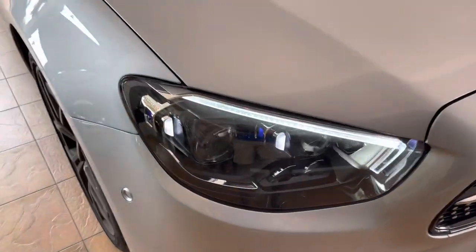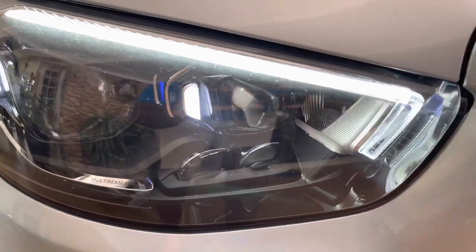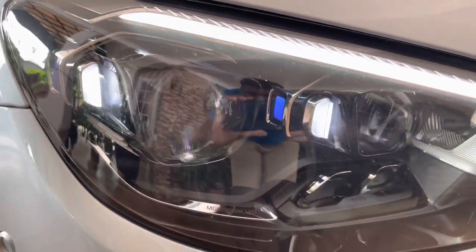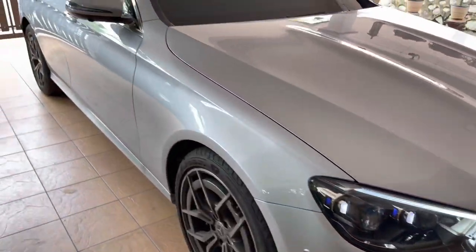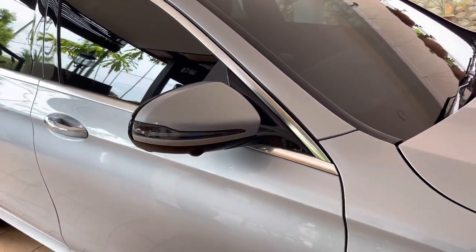You get your multi-beam LED lights illuminating as you unlock the car. So you get your daytime running lights illuminating, as well as the blue details within the headlights. They illuminate every time as you unlock the car. So here's a better look at the headlights with the headlights off and the multi-beam LED lettering within.